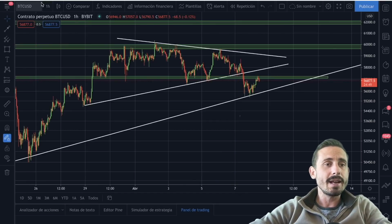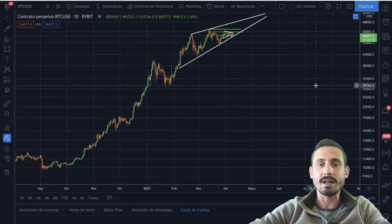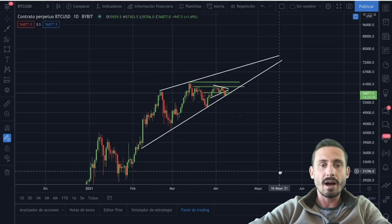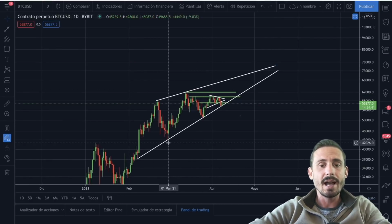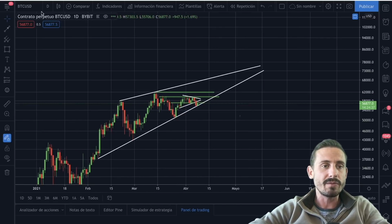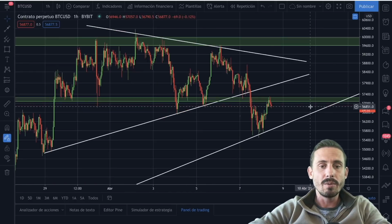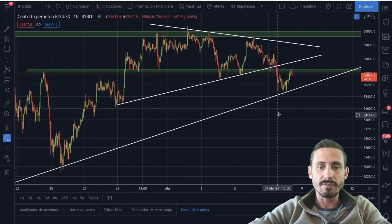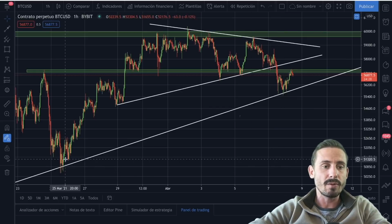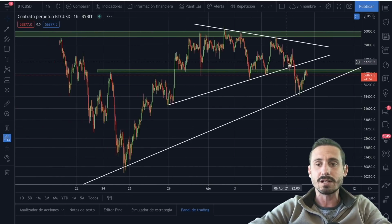Alright guys, zooming in here, let's check out the daily chart first so you can see this ascending wedge formation. I have connected these higher highs and these higher lows, and it's forming an ascending wedge. We've just had a bounce nicely here. If we check out the 1 hourly chart, we can see that we've bounced nicely from this support area, from this ascending wedge. Now we are getting rejection from this resistance point.